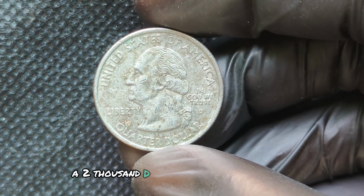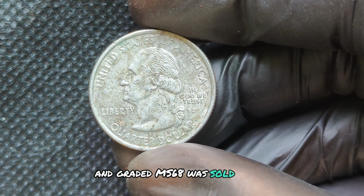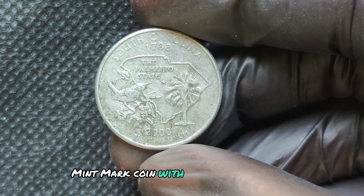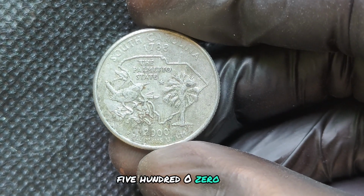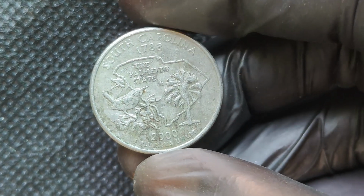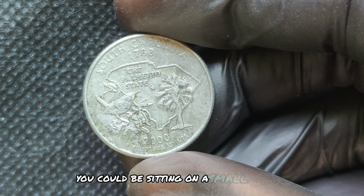A 2000D quarter with a significant mint error and graded MS68 was sold for a staggering $2.5 million at auction. Another 2000D mint mark coin with a noticeable double die error went for over $500,000. Who knew that a 2000D mint mark quarter dollar could be worth millions of dollars? Keep your eyes peeled for these rare error coins. You could be sitting on a small fortune.